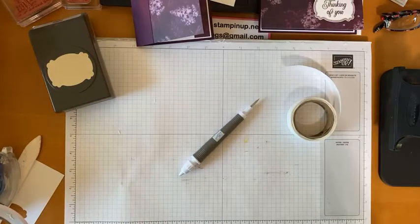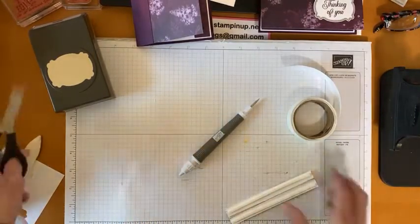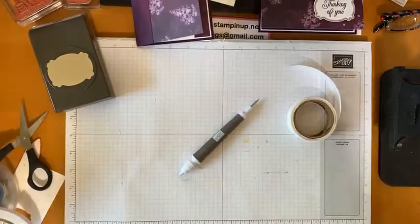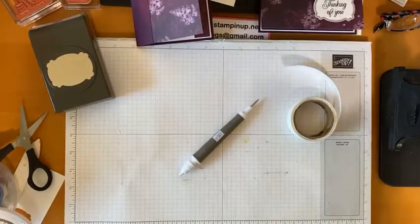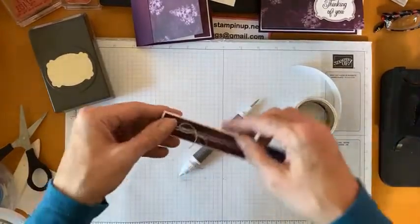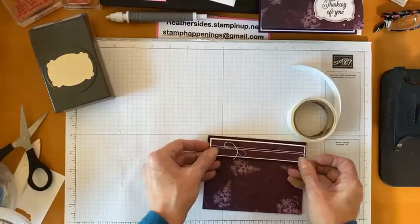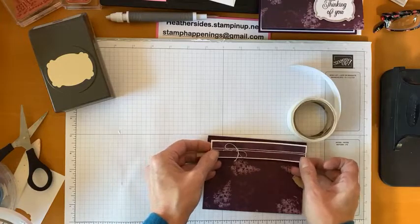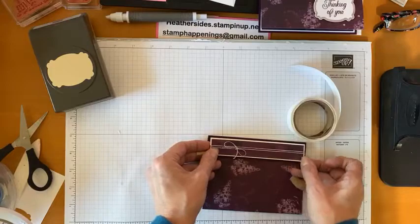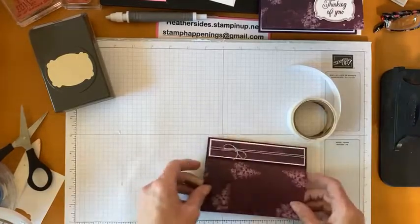This is a little bit long, so I'm going to trim it down just a tad. There we go. I probably could have gotten away with not even having it there at all, but okay, so now I'm going to peel off the back. And we're going to put that right here. There we go. So we've got that part done.